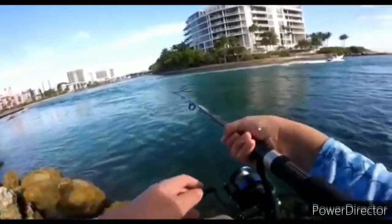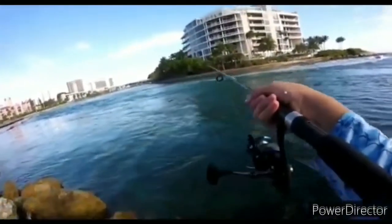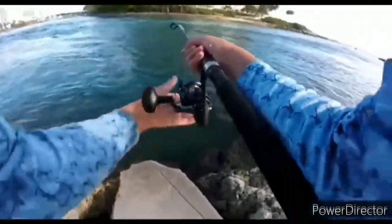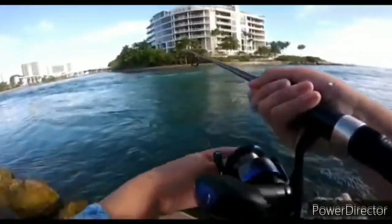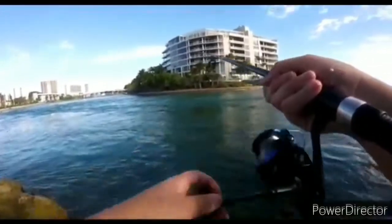I got eight. Got one piece left. Drop it right down there, right down towards the bottom. Mate. Took off my bait. Okay. Yeah, gonna get some more bait. I'm gonna go get it.